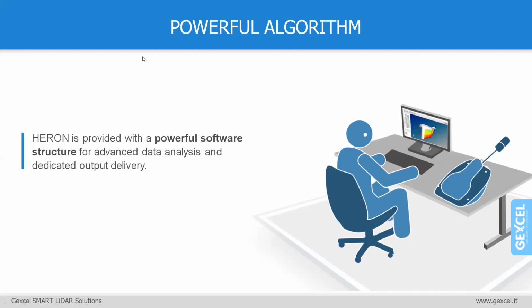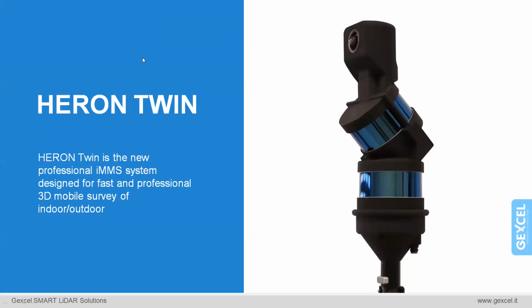And finally, I am excited to present the newest entry in the HERON portfolio. Recently launched in the market, HERON Twin has been a huge success. The extraordinary features we previously underlined have been enlarged by the 2 Velodyne Lidar heads that enable you to get a denser and more accurate point cloud.